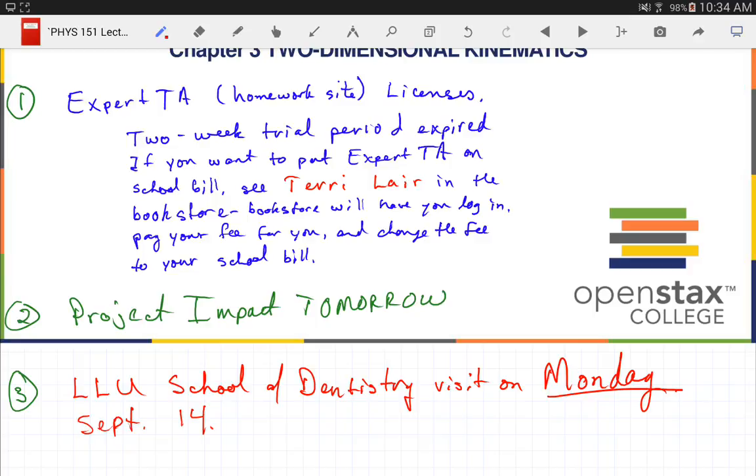The final announcement is the Loma Linda University School of Dentistry representative will be on campus Monday to talk to students who are interested in dentistry. If you're interested in dentistry and want to meet with her, there are sign-up sheets outside of Darla's office upstairs. I want to make sure you're all aware of that because all of the pre-dental students at some time or other have to take this class because it's required for dental school.